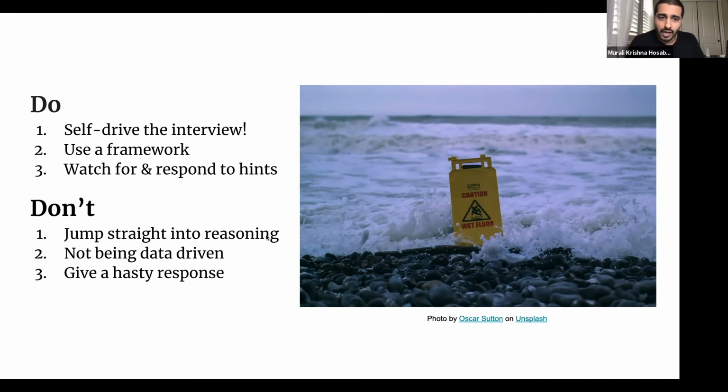So use a framework. I will talk about the framework that I use. You don't have to use this one. You can use any other framework as well. But it's very important to have a framework.